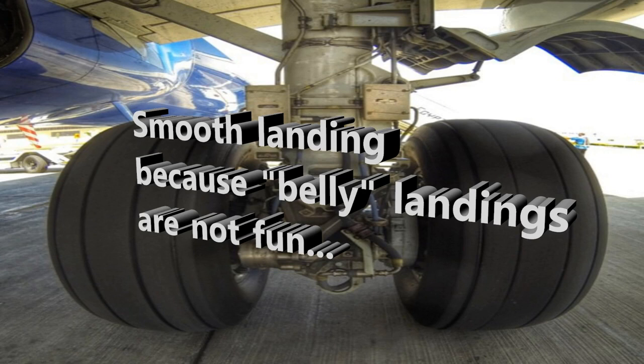So, helping the planes make a smooth landing is extremely important, obviously. And then again, it's there to support the incredible weight that we have at landing speed. It acts as a shock absorber. You also have the wheels. The wheels have brakes, and that helps to slow the plane down more.